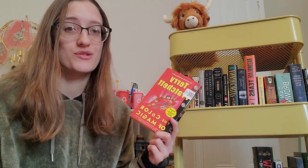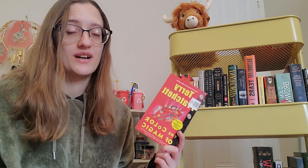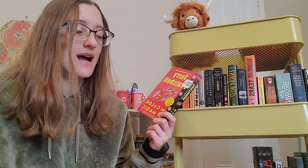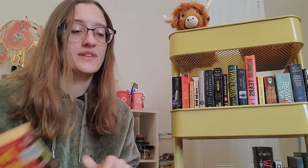It's something that I've been wanting to do for a long time because I'm a huge fantasy fan, and Discworld is one of the giants of high fantasy, and I can't wait. It's a humorous fantasy, which is going to be so much fun.